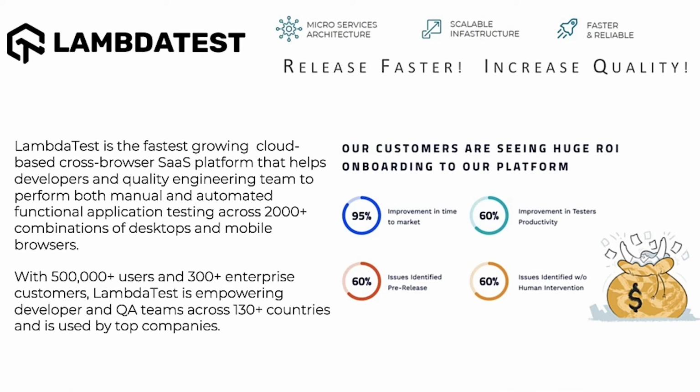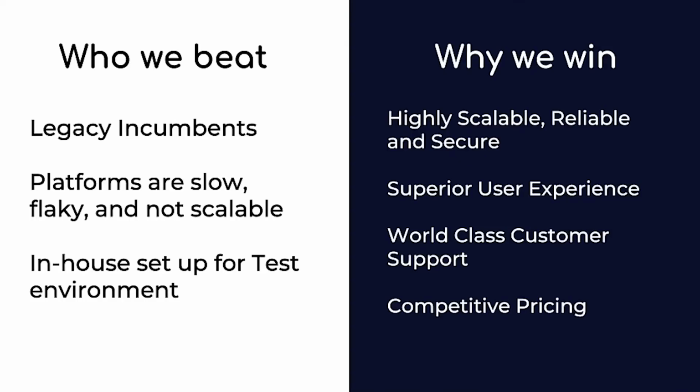So we help customers reduce their overall time to market by giving them a platform that is fast and reliable, to ensure that their tests run in a fast and less flaky manner, right? So why are we better? We are a highly scalable and reliable platform that is also secure. We are also SOC 2 compliant, and GDPR compliant.